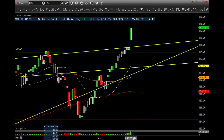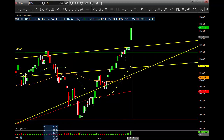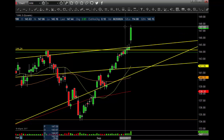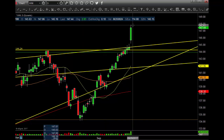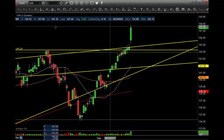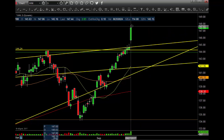IWM, what can I say? Look at that. Look at the volume came in. Nice push up. All on news, tax reform, small business in America. Unbelievable. So this one had a pretty good run, guys, from 134 to 147.48 or so. What was the high today? 147.86. So we're up into this area.